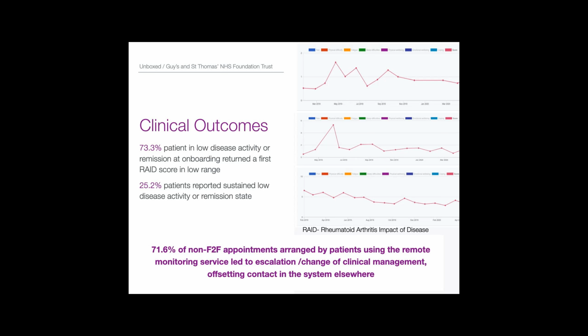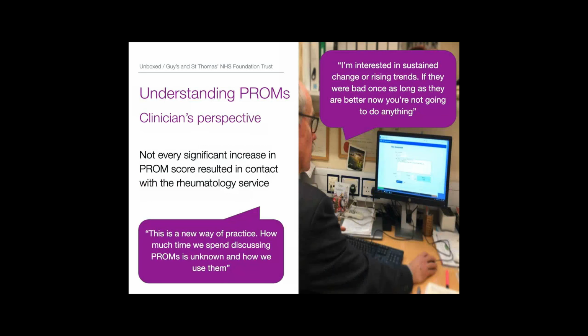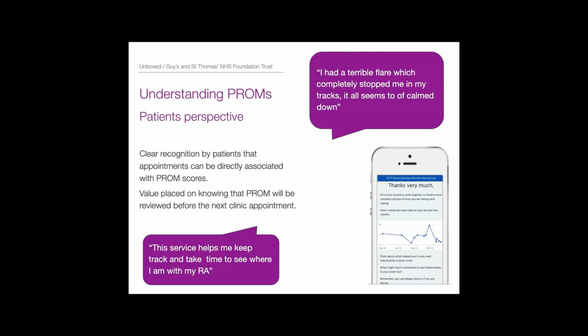But we need to understand PROMs. Whilst they're not new to rheumatology practice, capturing them remotely is. And so understanding what they mean to both clinicians and patients is really important. So not every significant increase in a PROM resulted in contact. Next slide, please, Martin. I'm on to understanding PROMs from patients now, because I've noticed the time.